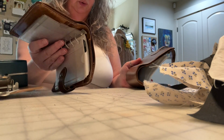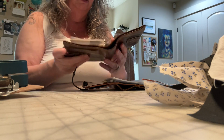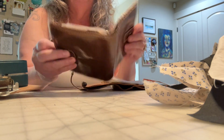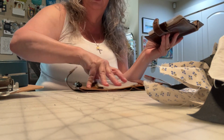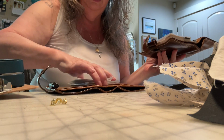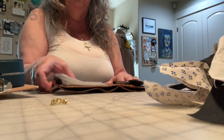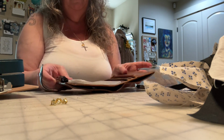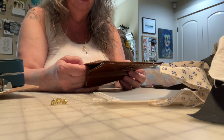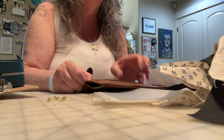Now I have these two Filofax wallets. I actually used to use these all the time. This is a Filofax Malden pocket organizer, and it's leather. This one still has the rings inside. This one does not. I'm thinking we're going to use this one. And I'm thinking about making this into a travel watercolor kit. If we can do it small like this, that would work. Now it does have holes here where the rings used to be. And I was debating putting eyelets in, but then I'd have to punch holes in the fabric, and I don't really want to do that.